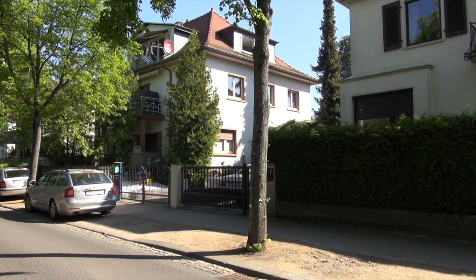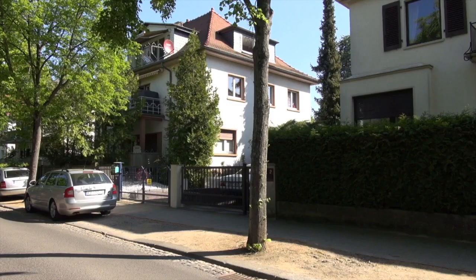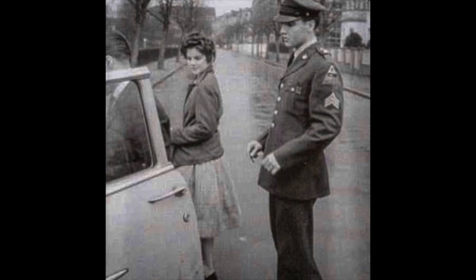So I want you to look at the house right there, which is to the left of 14. That is the house right there behind Grandma and Priscilla, Minnie Mae. There it is again. So here is Elvis putting Priscilla in a car on that street right there, getting ready to drive off. And the street clearly used to be two ways, not just one way like it is now. And one more little tidbit, this is the house where Priscilla and Elvis met the first time, 14 Goethestraße.